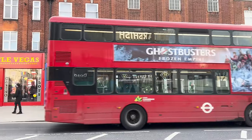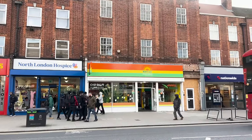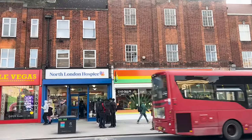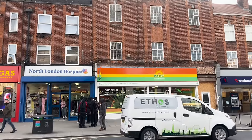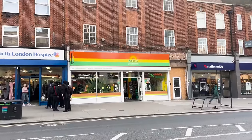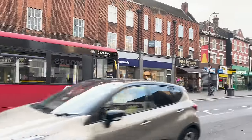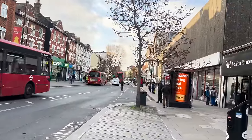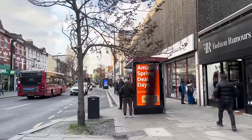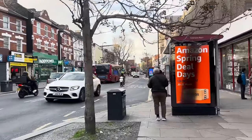So let me turn the camera and show you something interesting that I've spotted. Look at that. African Caribbean food market. And of course this is North London. You can even see North London hospice. So Montego's. Nice. Let me go meet my friends. And maybe we might walk in there a little bit and see what they got.